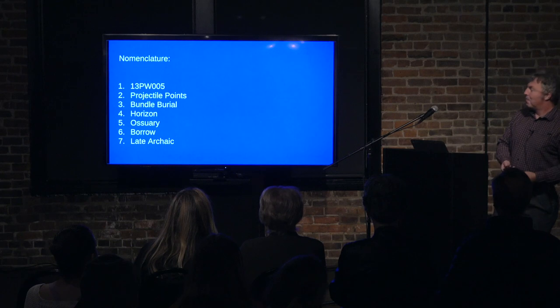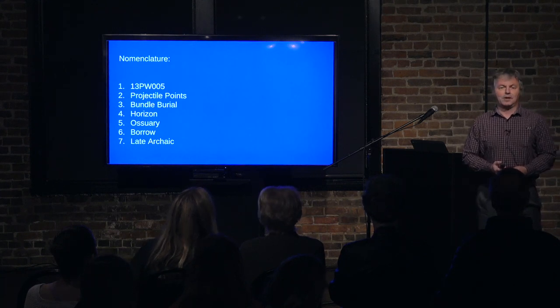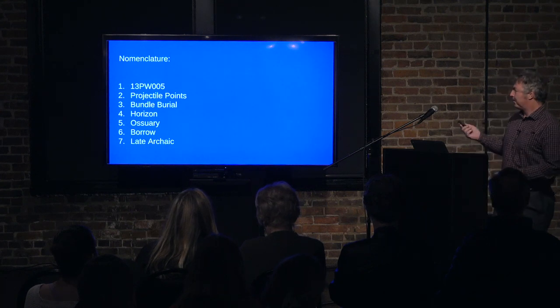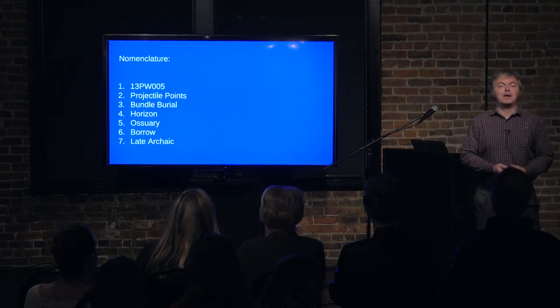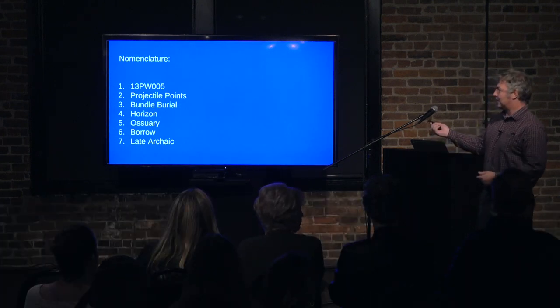Ossuary is just a collection of bones. Typically, a collection of bones is the equivalent of our cemetery. They did it back then, and very often we don't know that the bones are there, as in this case. Borrow is going to be a slight geologic term for when people take dirt from one place and put it in another. I don't know if it originally meant that we're going to borrow some of this and give it back. I don't know. And then late archaic, this is the time frame that we're talking about with the individuals that were found at the Lewis Central Archaeological Site.